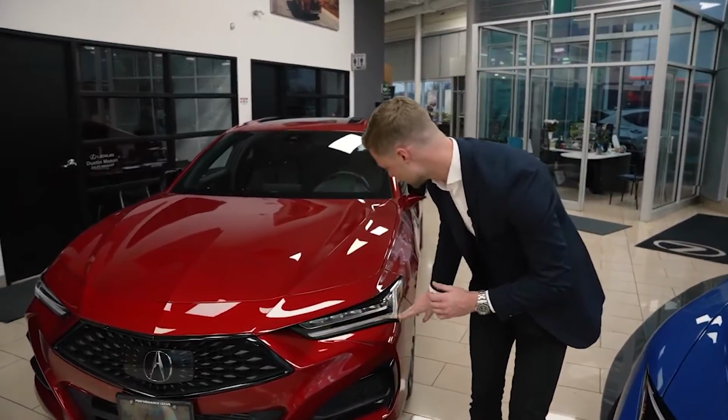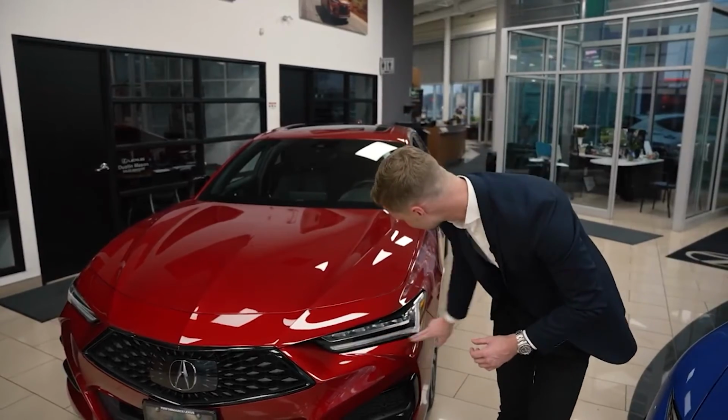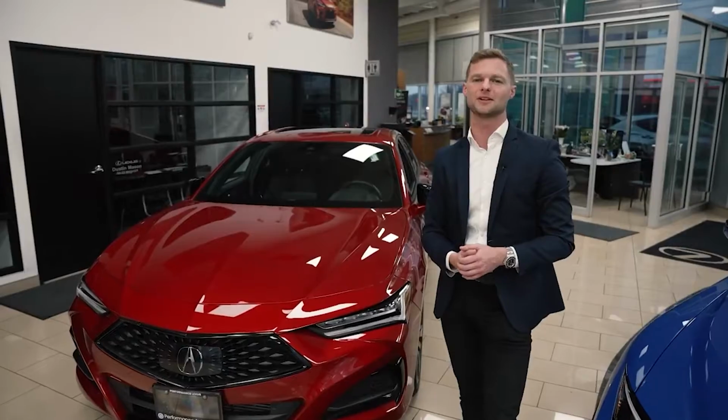But also the daytime running light, I like that it's a little angle-ish. So what I mean by that is there is a really aggressive angle here in the corner, and it looks high-end. I really like that about it.